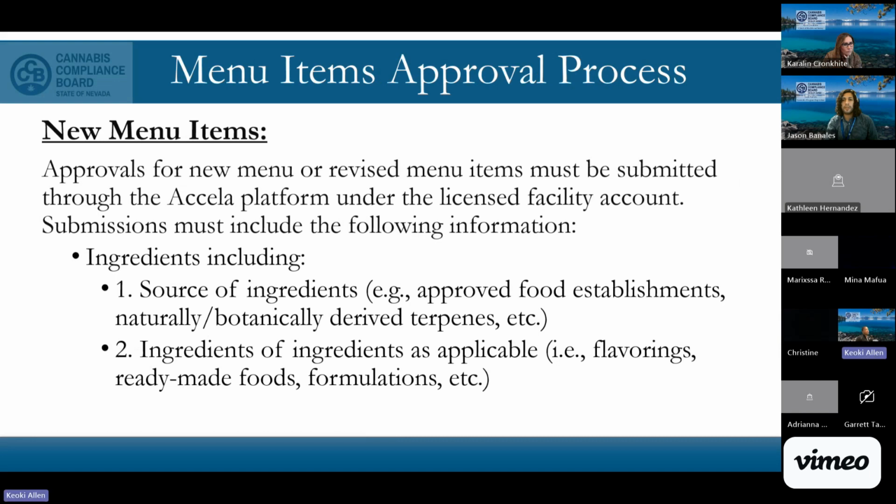So, new items approval process. Approvals for new menu items or revised menu items must be submitted through the Acela platform under the licensed facility account. Submissions must include the following information. Number one, ingredients, including source of ingredients, meaning approved food establishments, naturally, botanically derived terpenes, etc. Number two, ingredients of ingredients as applicable. So flavorings, ready-made foods, formulations.